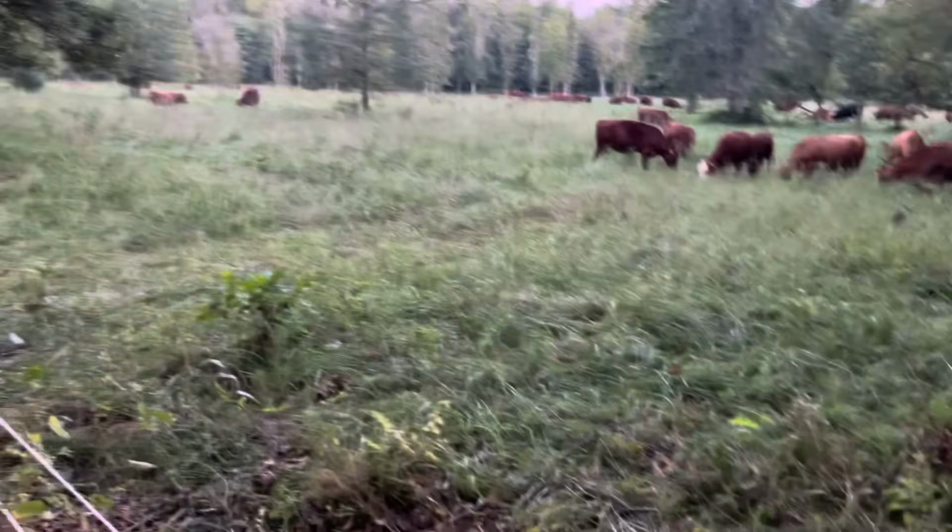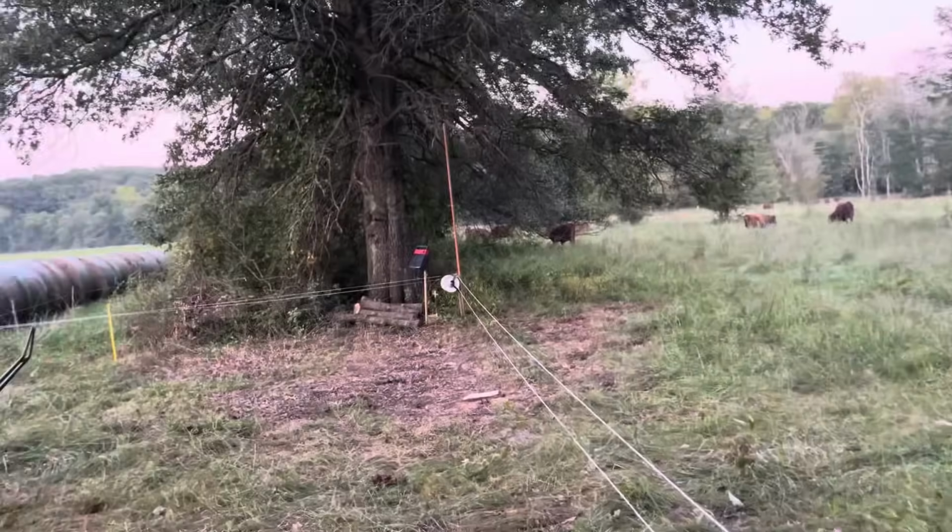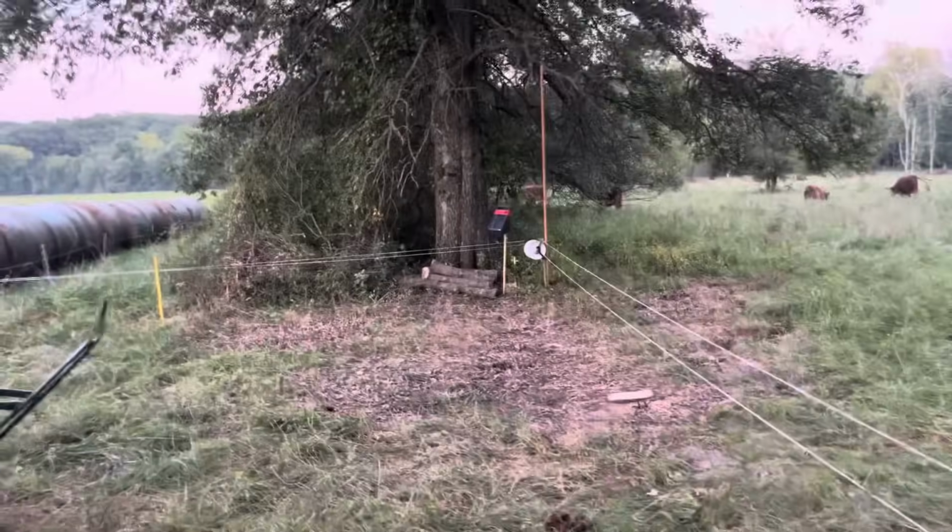So when the cows come in here in the morning, we're gonna turn them in here, I can leave these gates open and I still got power going over the top. So I like going over the top of gates.